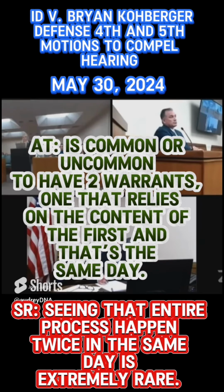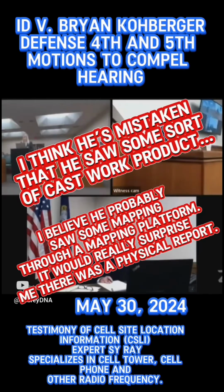In your experience with working with AT&T records, is it common or uncommon to have two warrants, one that relies on the content of the first in the same day? It's not uncommon to see a small time period that produces results that would increase the desire, the need for a bigger time period of records. Seeing that entire process happen twice in the same day is extremely rare on an Apple platform. Okay. Would that be consistent with this CAST draft that we heard about earlier?